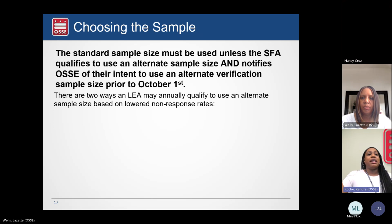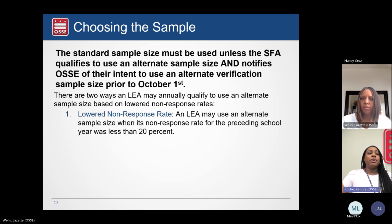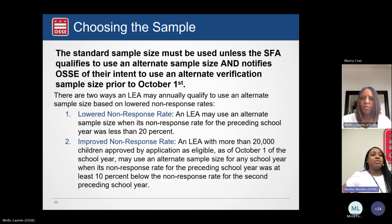There are 2 ways that an LEA may annually qualify to use an alternate sample size based on lowered non-response rate. So lower non-response rate is when an LEA may use an alternate sample size when its non-response rate for the preceding school year was less than 20%. An improved non-response rate is an LEA with more than 20,000 children approved by application as eligible as of October 1 of the school year, may use an alternate sample size for any school year when its non-response rate for the preceding school year was less than 10% below the non-response rate for the second preceding school year.